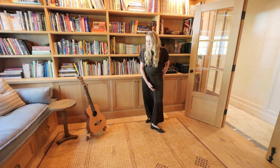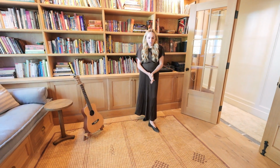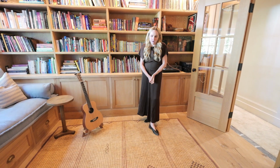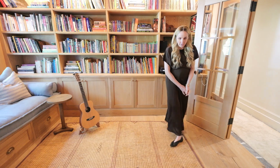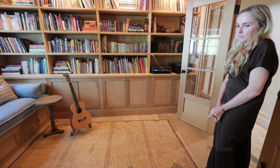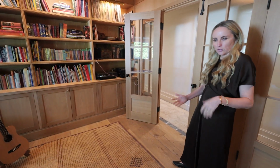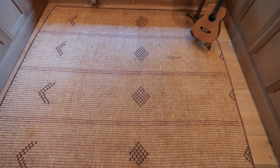I was able to source a perfectly sized Tuareg mat, which is a beautiful textural antique rug from Africa, and it provides a really nice warmth and artistic element to the space while also feeling tonal and nicely layered. We all use this space to some capacity.